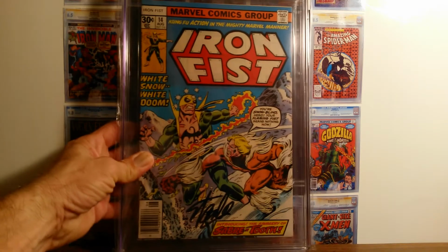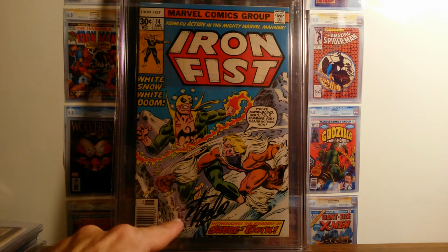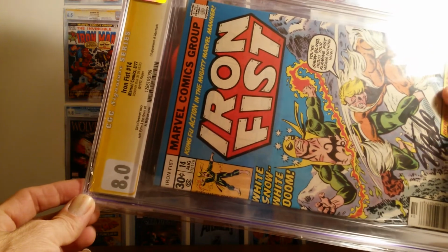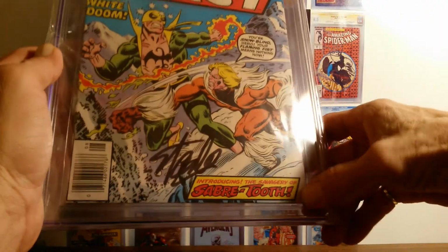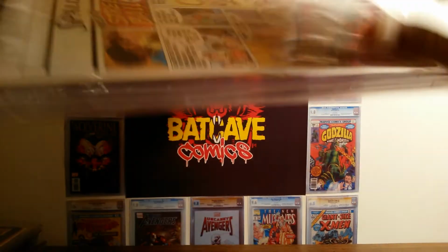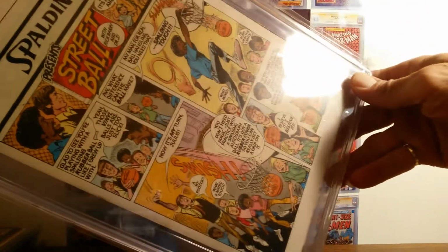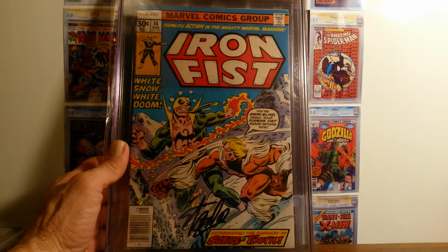Alright, my next book, Iron Fist number 14. I also had this one signed by Stan Lee. Introduction to Sabretooth. Popped an 8.0. I think if I get this pressed, it might at least get an 8.5 with press and cleaning. There's a few little wrinkles here, but they're not color breaking. And I think there was one back here too. I can't remember. Up right there. But yeah, I think a good pressing might help this to go up a little bit more.